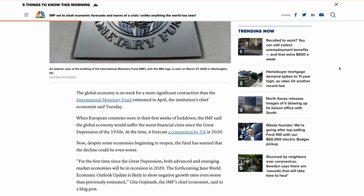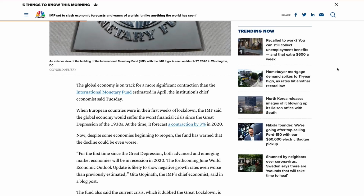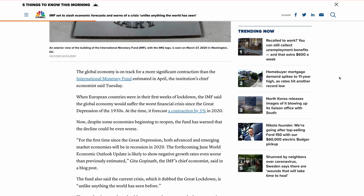So the global economy is on track for a more significant contraction than the International Monetary Fund estimated back in April, the institution's chief economist said Tuesday.